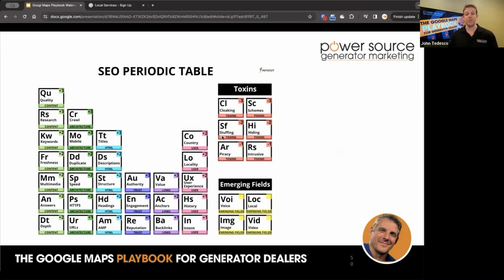Keyword stuffing. So if you create a page that just has "generator repair" and you put this in the footer of your website, like we did in the old days, maybe two decades ago, when we were putting all those zip codes and all those towns in the footer of the site, you get negative points for that. So this is a really cool graphic to follow.